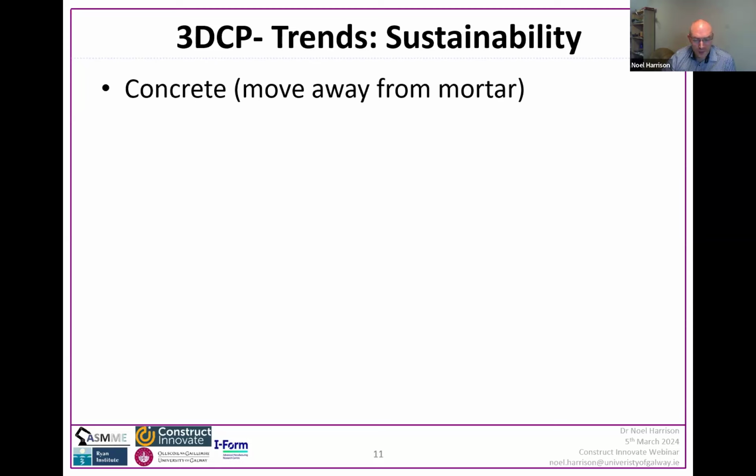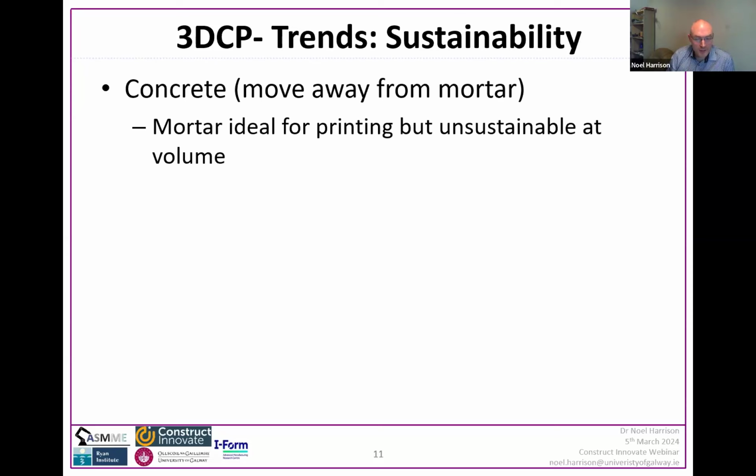You will have heard from Andre when he was speaking on HTLs that they print with concrete. A lot of the technologies that are out there worldwide print with mortar. Mortar is a nicer material to print with. It's more consistent, and it gives a nicer surface finish and so on, but it's just unsustainable printing at large volumes.